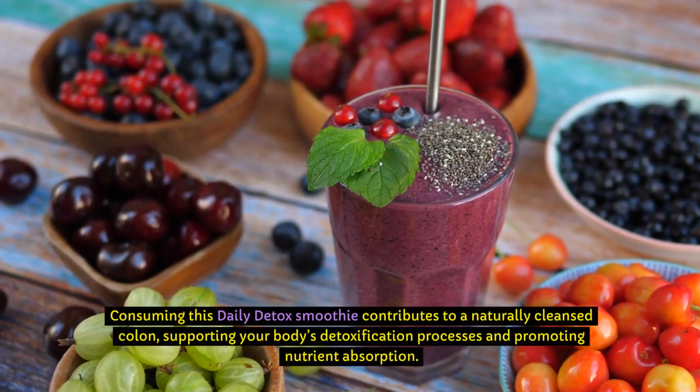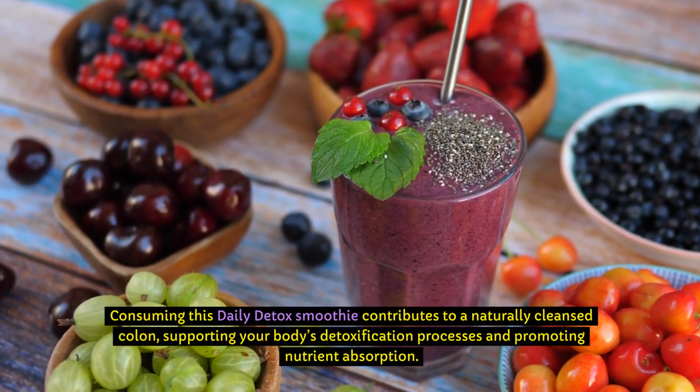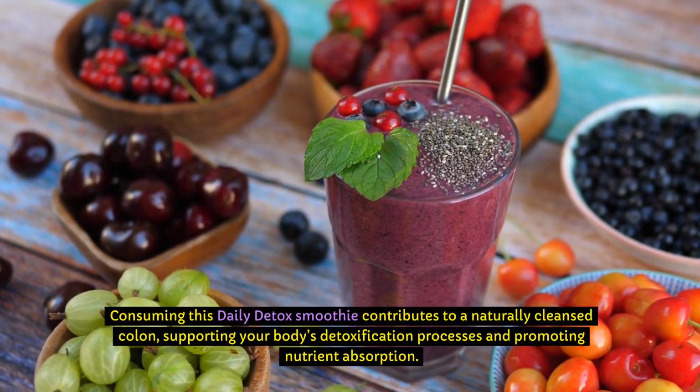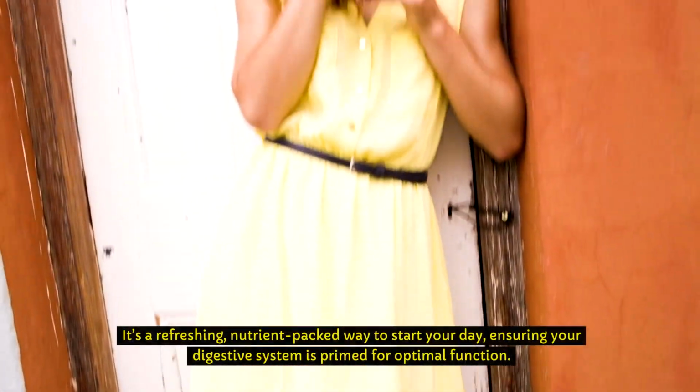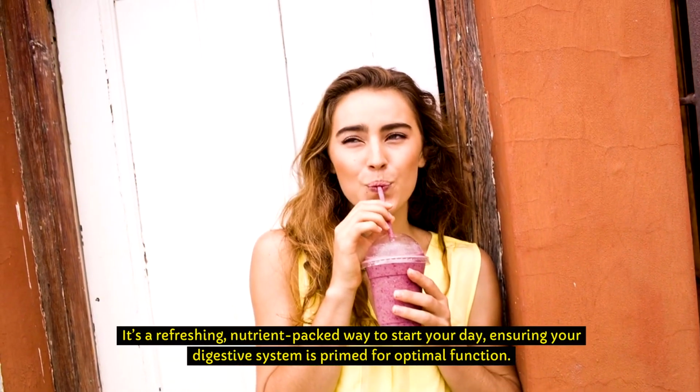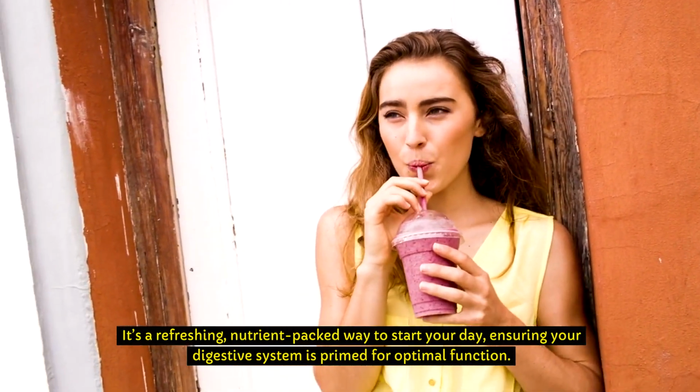Consuming this daily detox smoothie contributes to a naturally cleansed colon, supporting your body's detoxification processes and promoting nutrient absorption. It's a refreshing, nutrient-packed way to start your day, ensuring your digestive system is primed for optimal function.